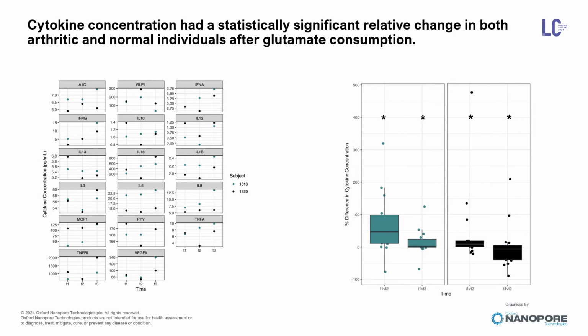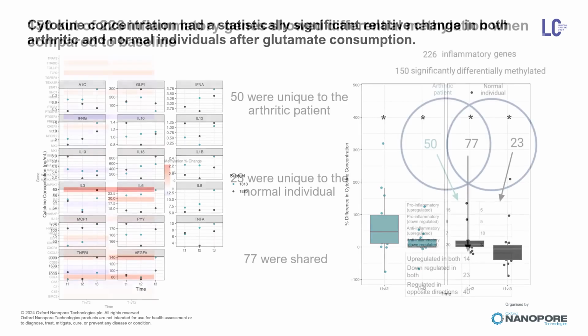Regarding our cytokine results, we found a statistically significant relative change in the cytokine concentrations of both individuals after glutamate consumption. The graph on the left illustrates the 17 cytokines recorded from the panel, while the figure on the right represents the statistically significant relative change in cytokine concentration.